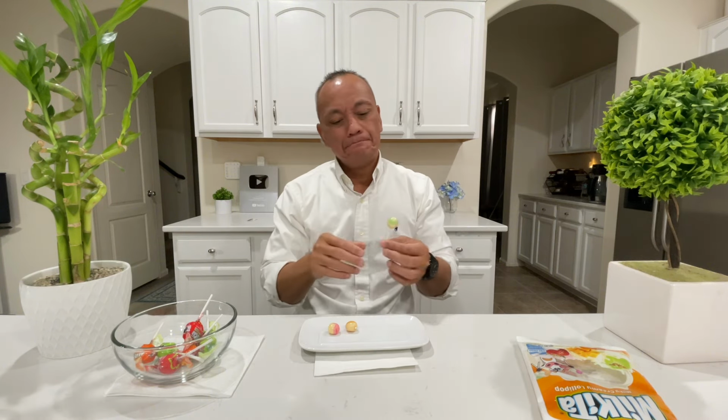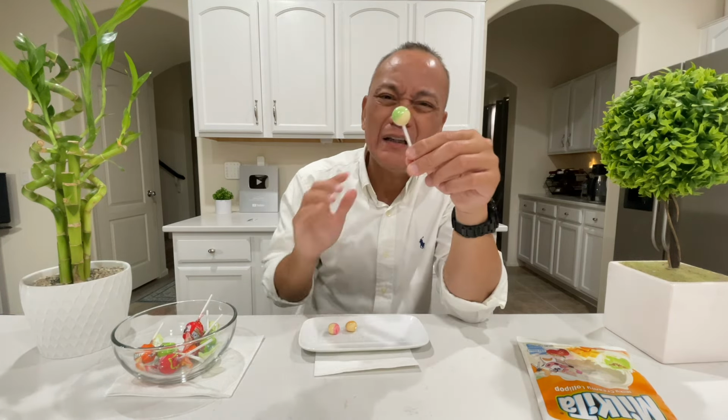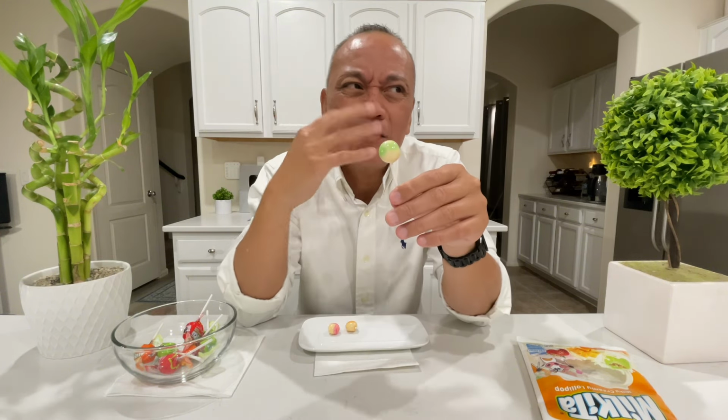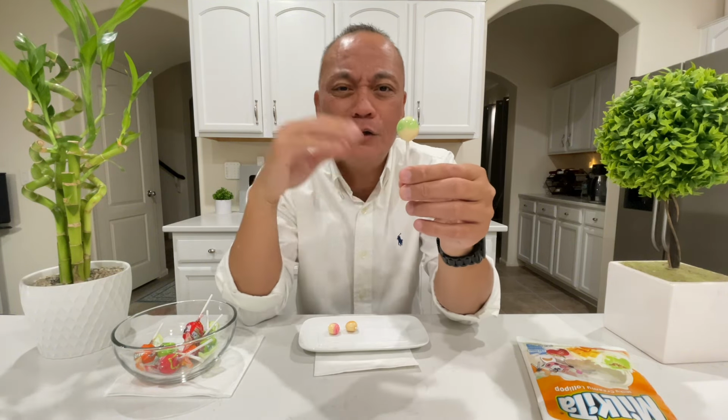As far as the sour, I couldn't taste very much sourness in any of these three flavors. No sourness that I can taste with my taste buds. So if you like sour candies, you definitely won't like these. There's no sourness at all. I tried to move my tongue around and see if I could taste a little bit of sourness. I just couldn't taste it. So the sourness level was almost non-existent. It's not even on the low level.